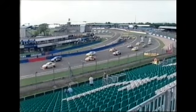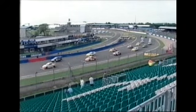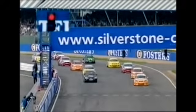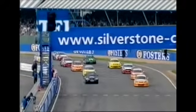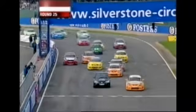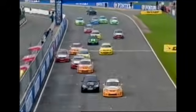22 laps of the national circuit here at Silverstone. Gareth Howell starts on his first ever pole position. Can he convert it into victory? Wait for the lights to go out, it's a quick change, and Gareth Howell, Tom Chilton and Dan Eaves all pull away very evenly. Good start from Colin Turkington and Ivan Muller.